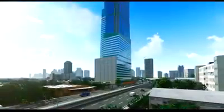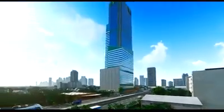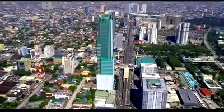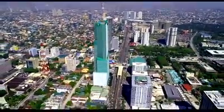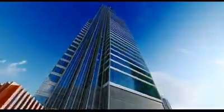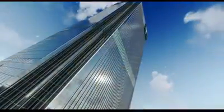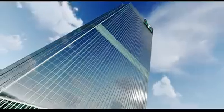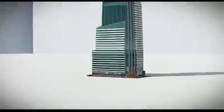It will have a total gross floor area of 115,000 square meters, the biggest in the office industry. The DDT Sky Tower makes its grand presence as the highest skyscraper along EDSA. Wrapped in a sleek glass facade, the gleaming tower gradually tapers as it rises. Its structure elegantly culminating in a diagonal peak that slashes through the sky.